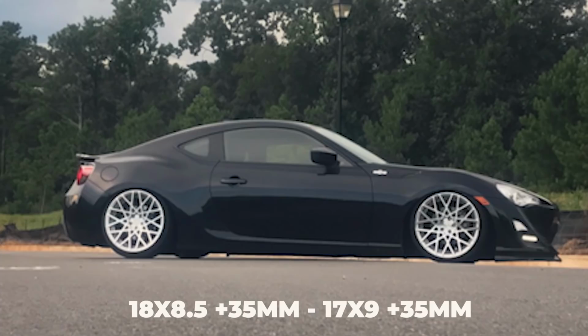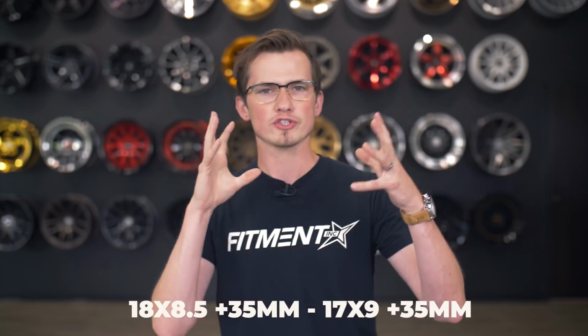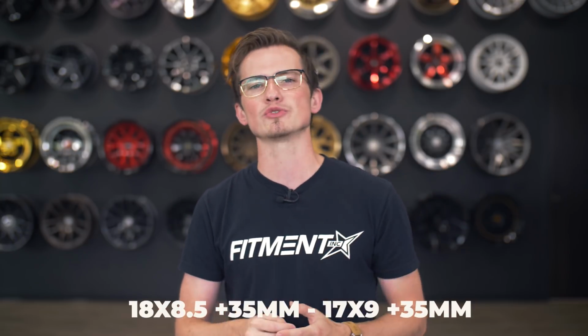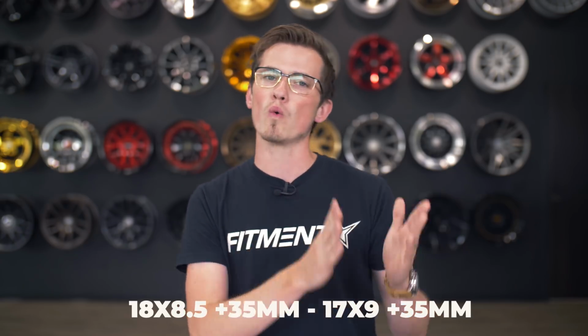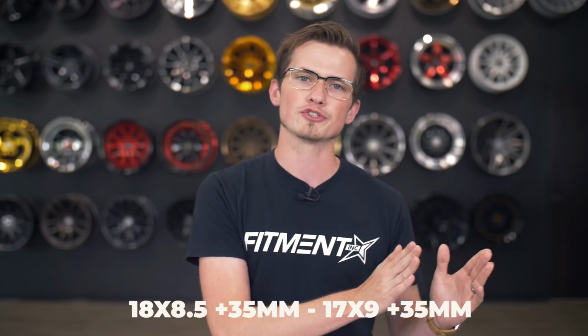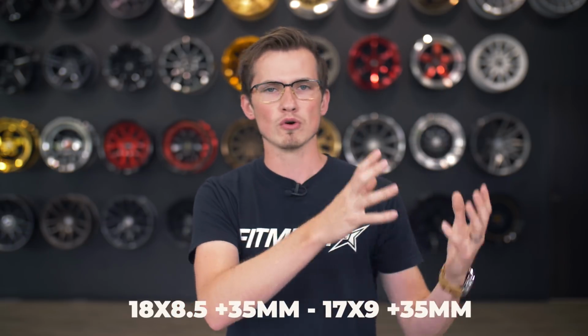Again, with this one, we're seeing a lot of common setups of the 18x8.5 +35 and the 17x9 +35 if you're looking to go with a smaller compact wheel. 17-inch wheels are super common with the Enkei lineup. They're also very common with a lot of the older wheel lineup. If you're looking to go retro or old school, maybe you're buying some used Works, or you're buying some used Rotas, just kidding, or maybe you're buying some used Volks or something like that, that is gonna be a little bit more common for you guys out there that are looking to buy a used set of wheels. Now, obviously we're not your parents, we don't want you to do that, but you can do whatever you want.